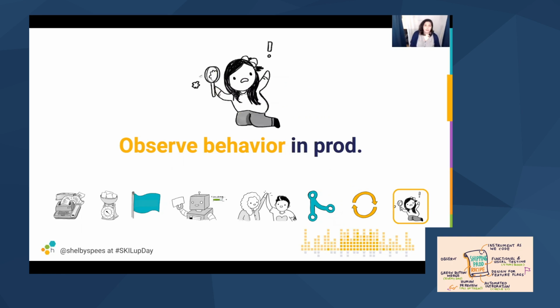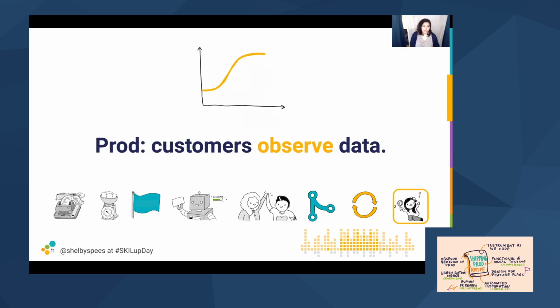And finally, we bring it full circle. We observe the behavior of our change in production using the instrumentation we added back at the beginning. We check right away and then also a little bit later to see how it's behaving with real traffic and real users. So I mentioned that we have multiple environments.